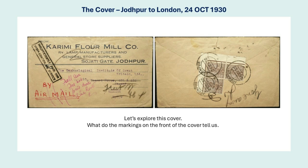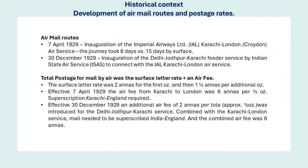But the other three: it has a red "by airmail" endorsement by hand. It also has a pink three-line cancelling of the airmail endorsement, written "full air fee not paid, dispatched by sea route." And then you have the black rectangular boxed cachet, "insufficiently paid for India London air service." A little bit of context on this.